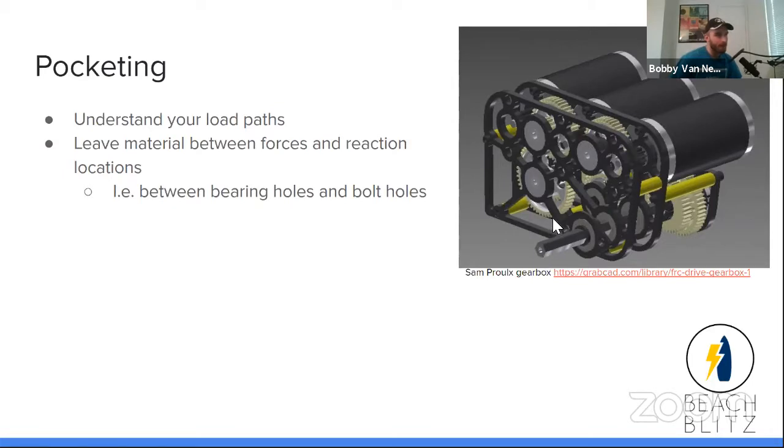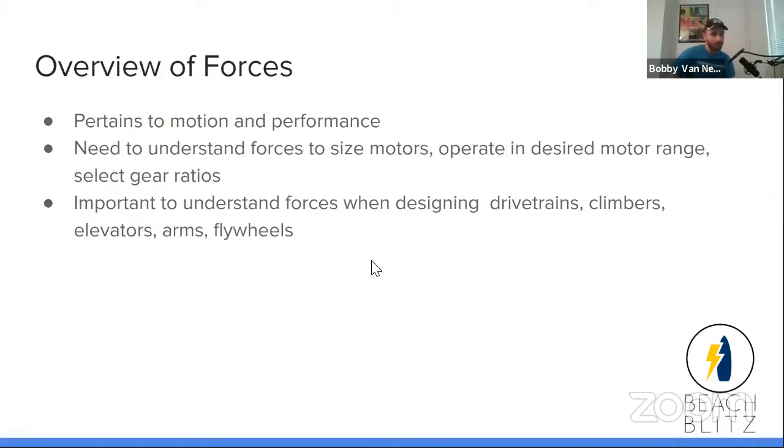And then going between the bearing locations and your mounting points where it mounts to the robot, you want to make sure that there are a lot of good, strong triangles in that area. I'm not going to go too far into the details of pocketing. Hopefully we'll hear from some others about this a little more later in the design presentation. The other half of this presentation, if I've got time for it, is dealing with forces.